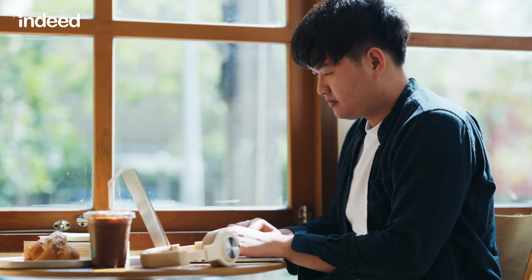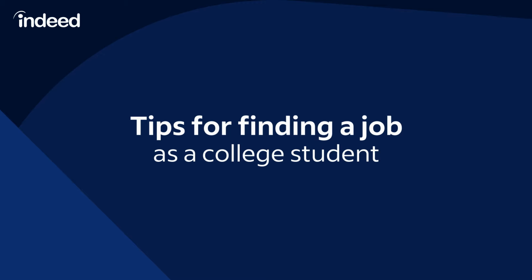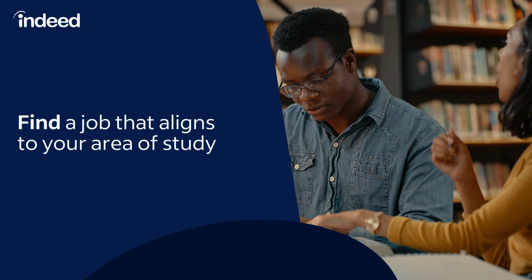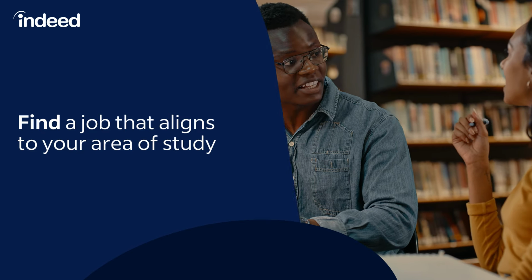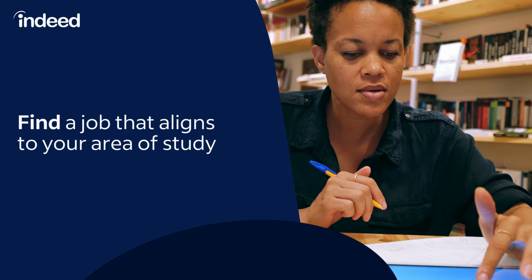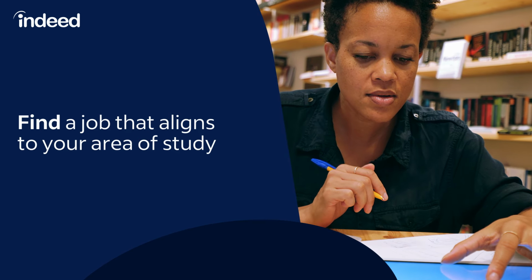In addition to these top jobs, here are a few tips to help you find the right role for your needs. When possible, find a job with responsibilities that align to your area of study. This can help you build relevant experience on your resume and make professional connections in your desired industry.